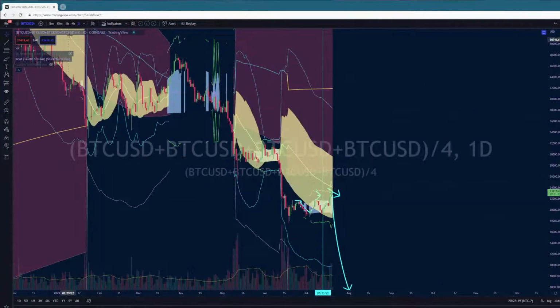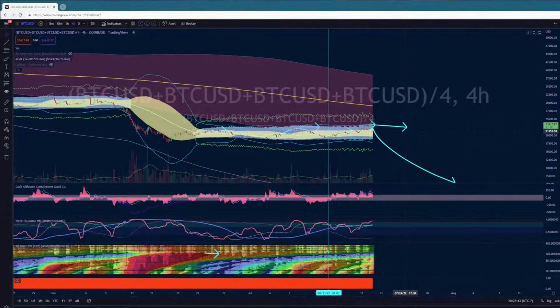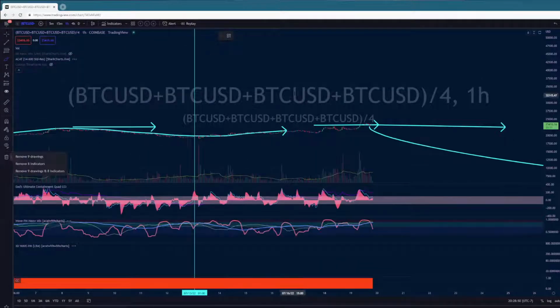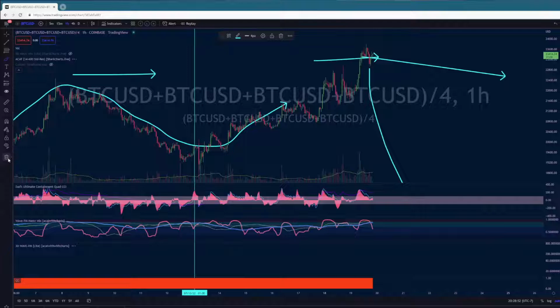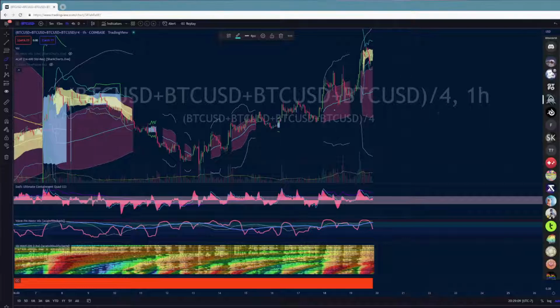Otherwise, because we don't have a trend pivot on the 4 hour, we're going to have to go to the 1 hour. And we aren't defining a trend pivot down here because this is too tapered of a move to actually define a trend pivot. So that means we can't really identify a good way to enter a long on this chart.